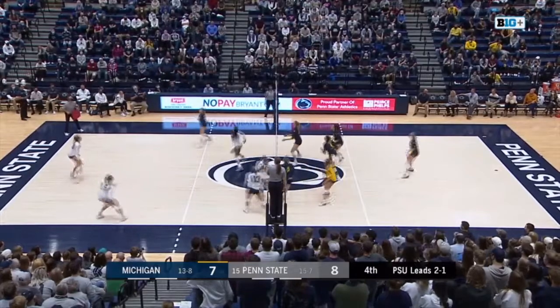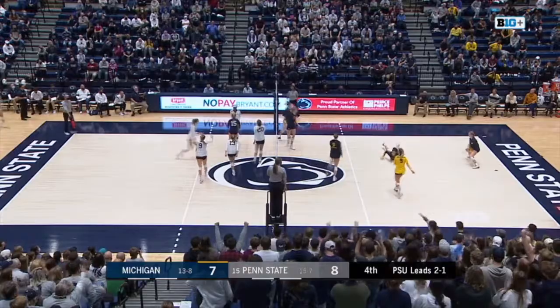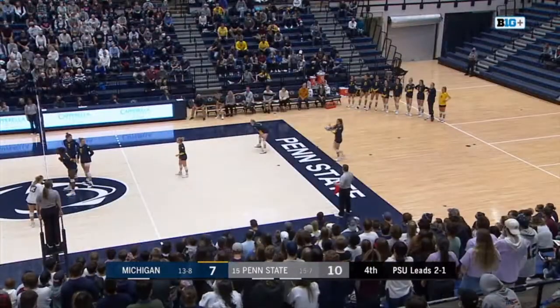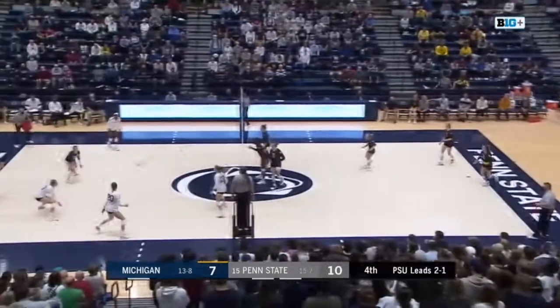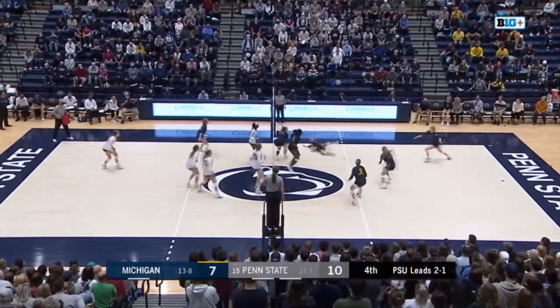It's over to Merzik, left side. Hampton there with another great dig. Here's Rollins again, and there's kill number 19 from the left side for Adana Rollins. Might have to do with the rotation, and Brooke Humphreys back to serve once again. Here comes Rollins with a tap over.